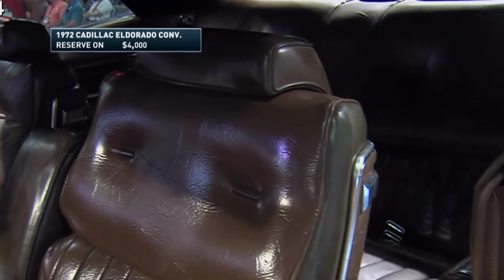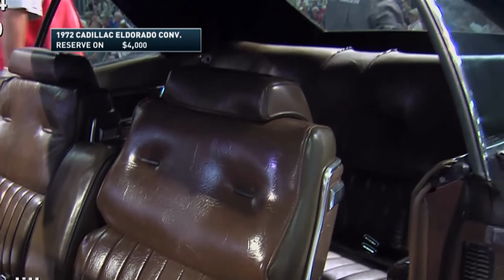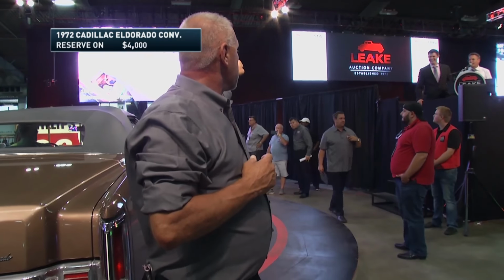4,500. This was one of the last years for the Eldorado Convertible, and as Kathy pointed out, this could help the value go way up. Got 2.5, now 5, at 42.50. Kenny's a reserve.